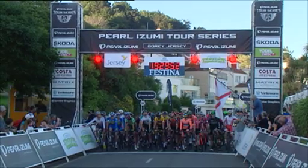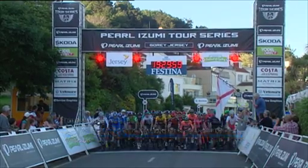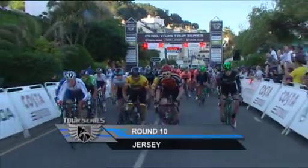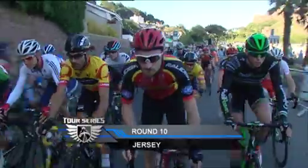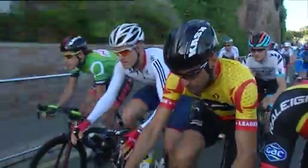Welcome back to Jersey, and the riders are just awaiting the start here of the final circuit event of this Pearl Izumi Tour Series. Well, after their successful ride in the hill climb, Rafa Konda JLT are now in an unassailable position. That was their 6th-team win, and they've got a 20-point advantage over their nearest challengers. So now it's all about pride and who could win the final round.